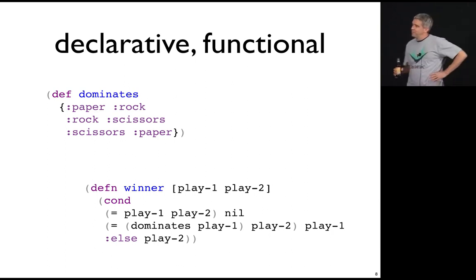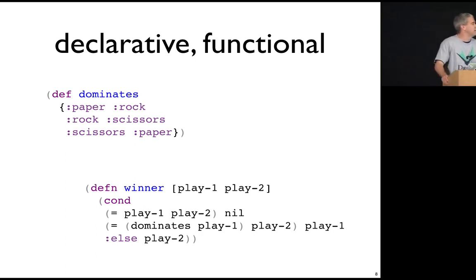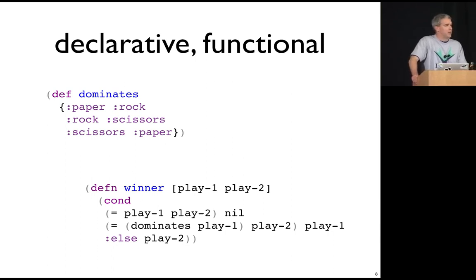No. What would the logic program be able to do that the functional program couldn't? The logic program could run in a bunch of different directions. So even though this is purely functional, there's still an order to it. There are inputs, and then you get to an output. If I was the logic programmer, you could run it forward or you could run it backwards.